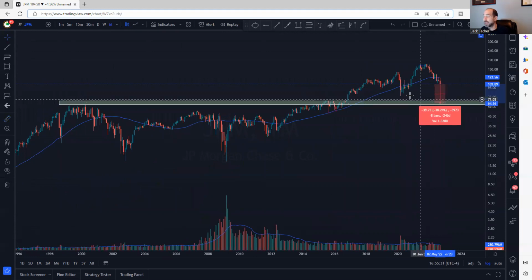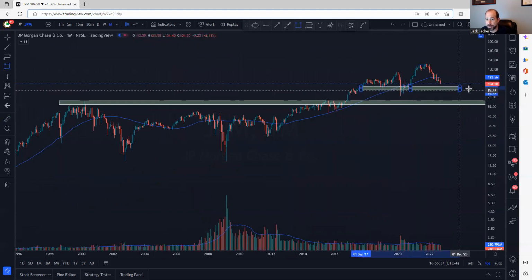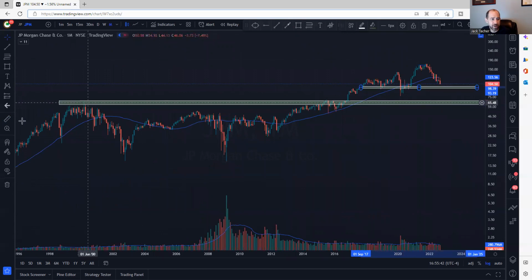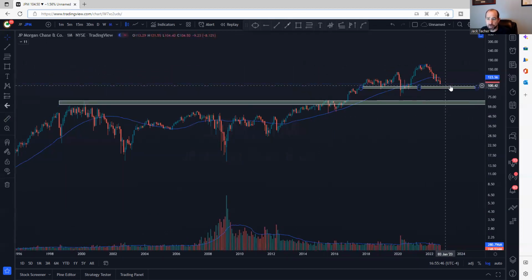And 38% to the downside. I mean, I don't know if that's going to hit that. Potentially, you could have area right here, right? This could be support right here, potentially. I mean, there's a lot of areas. So I hate to put an exact number on this one, but JP Morgan looks bad. I would not be in a financial right now at all.